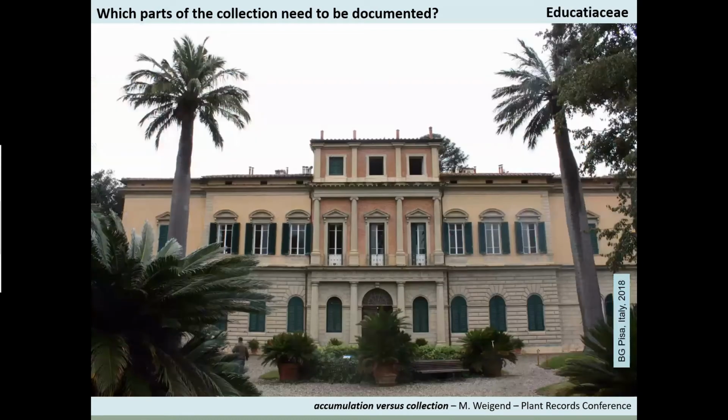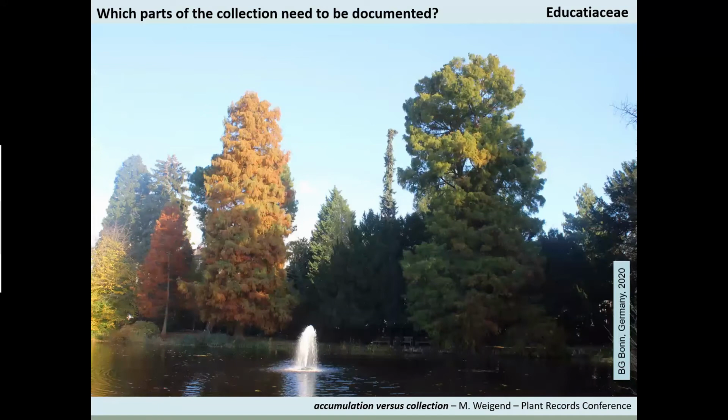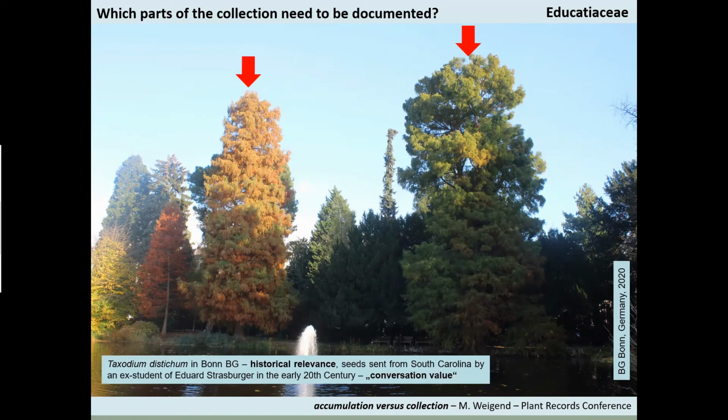On the other hand, some plants primarily used for display may be an integral part of the collection, may be actually an emblematic part of the collection, like those Chilean honey palms here in Pisa Botanical Garden. And very often these then have some kind of educational significance. This is an example from our botanical garden here in Bonn University. So these Taxodium, these bald cypress, are historically relevant, and we are fortunate that we know who actually collected them, for whom they were collected.